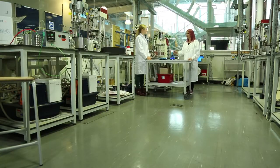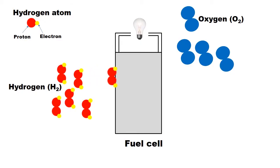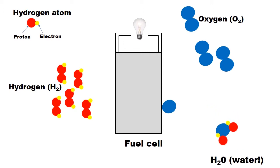Let's take a closer look at a fuel cell. The fuel cell membrane only lets part of the hydrogen atoms through. The electrons have to go another way, and this produces electricity. Then the hydrogen joins up with oxygen to form water.